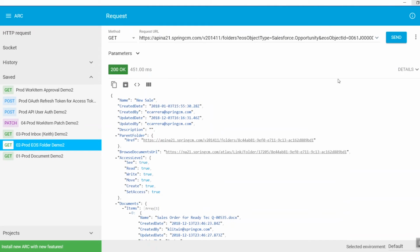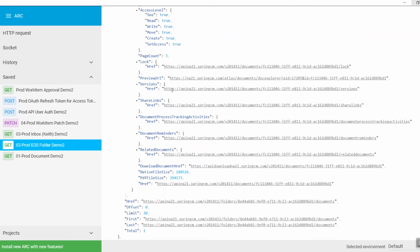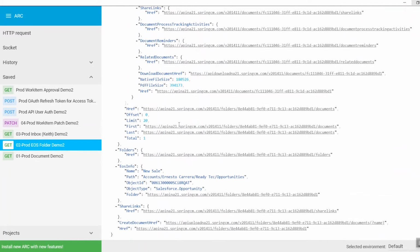And I'm going to go ahead and query. Now what's interesting is I look at some standard things like a name, created date, updated date. I also see our child set of documents here, like we saw, our new generated document. And then what's interesting is this object called EOS info. And notice that it has the object ID from Salesforce and the object type of Salesforce opportunity.